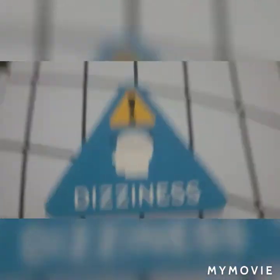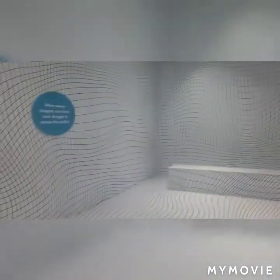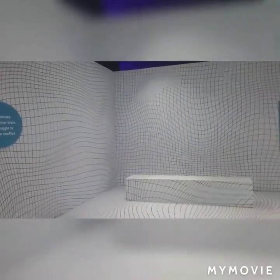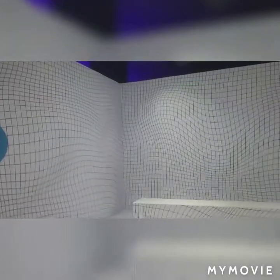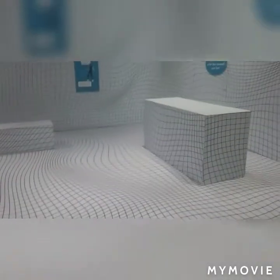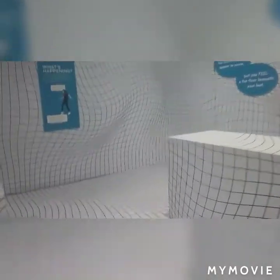This room is a flat room, obviously, but the way that they drew the lines on the wall will cause dizziness. And then they're over here spinning. All right, you see how cool that is? So the way that the lines are drawn, it gives you the illusion that something is 3D, like it's bumping out, like you're gonna fall. But it's literally drawing lines and curves.